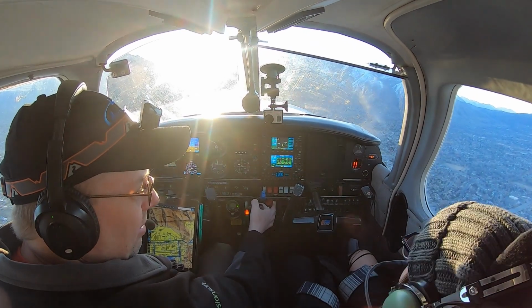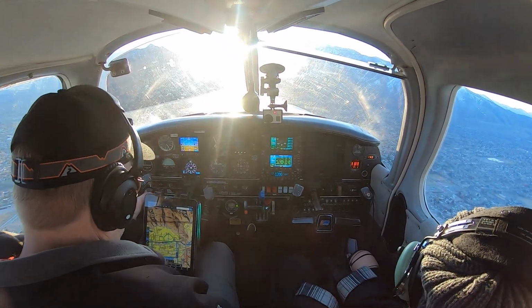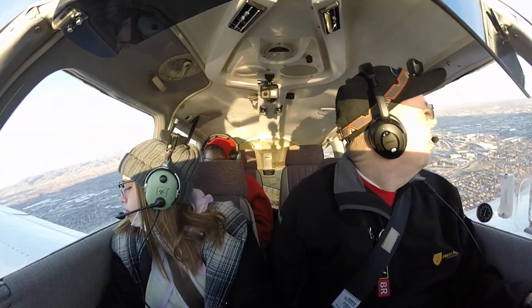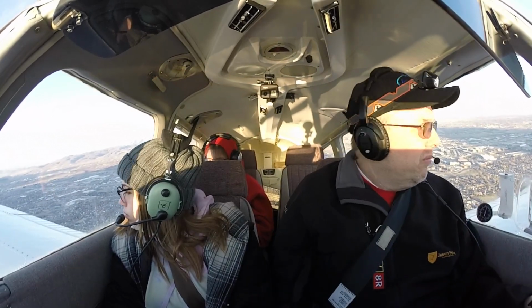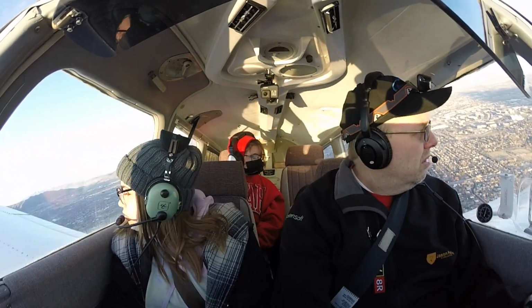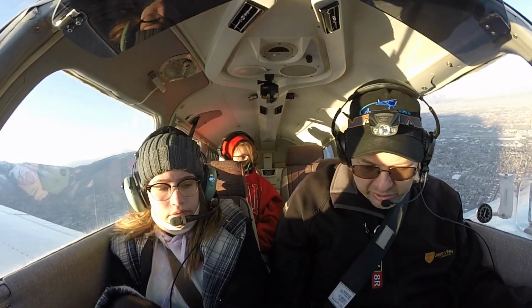To see the sunset. It's nice right in our eyes. I'm always adjusting this trim so I can just let the plane fly itself, so I don't have to push. And you guys can take pictures or do whatever you want.